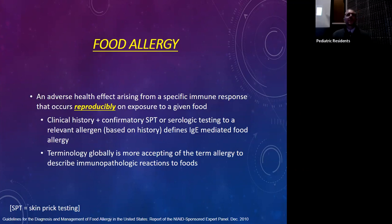So what is food allergy? You have to start with a definition so you understand how I look at it, right? Food allergy is an adverse health effect arising from a specific immune response that occurs reproducibly on exposure to a given food. That doesn't mean that it's something that happened where there wasn't an identifiable trigger. Typically, there's going to be something in the history that says they ate this and they had that, okay? We take that clinical history and we match that with either skin testing or blood or serologic allergy testing to that allergen, which we determined on the history, right? So this child was fed peanut butter, had a reaction. Look and see if that skin test or a blood test is positive. And that helps us define IgE-mediated food allergy.